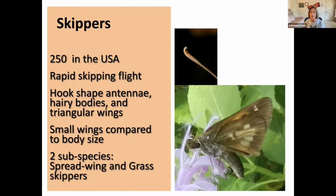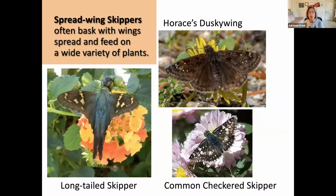And this is a broadwing skipper. There are two groups of skippers. One is called spreadwing, and the other group is the grass skippers. So spreadwing skippers often bask with their wings open. So here's a long tail skipper that you can see this time of year. They're out kind of at the end of the summer.